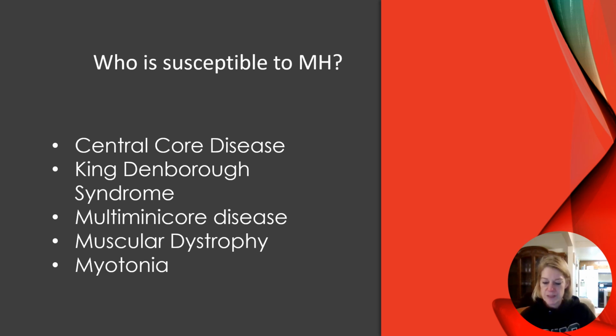King-Denborough syndrome is another syndrome that's a congenital myopathy disease. It causes skeletal abnormalities and dysmorphic features. In the US, less than 1,000 people have the disease. Multiminicore disease also causes skeletal muscle abnormalities. Muscular dystrophy consists of 30 diseases which result in weakness and skeletal muscle degeneration.